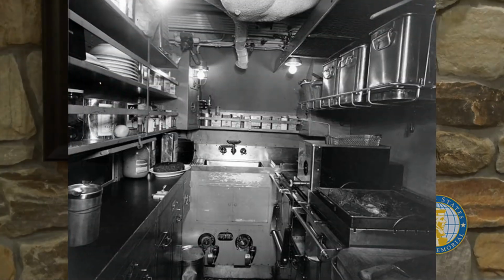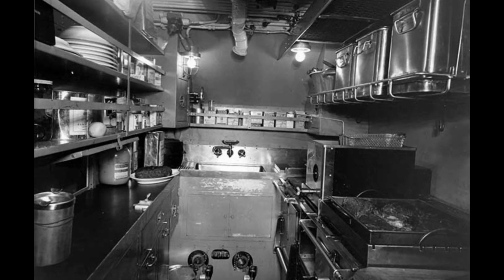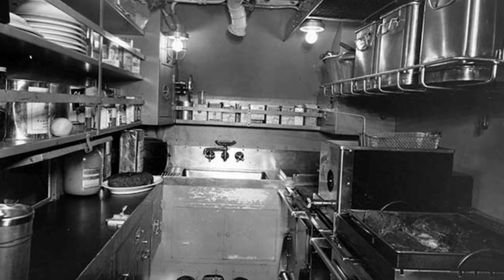You go through the next watertight door into the after battery, and below that deck's another 126 cells. Each cell, by the way, weighs about 2 tons. And those are the things that propel the ship when you're submerged. In there is the crew's mess, galley where all the food's cooked, and then the back half of the after battery is crew berthing, and they have two heads and a shower.